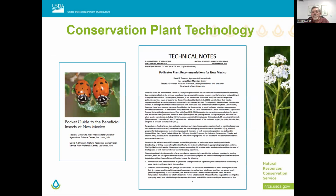Another big effort that we had was actually evaluating pollinator plants for pollinators and beneficial insects. We had a multi-year study we did on that. That resulted in quite a few publications. Everything from, we have 2 pocket guides, one's to beneficial insects, the other's to pollinators. That was a joint publication between us and New Mexico State. The one that's on the screen is just recommendations on what species are desirable for New Mexico. And then we've got another publication on how to actually plant these things and be successful at it in a real world setting where we're looking at conservation goals.